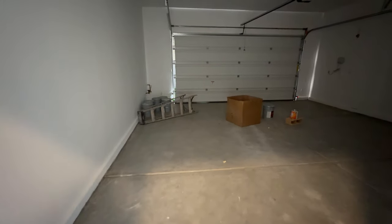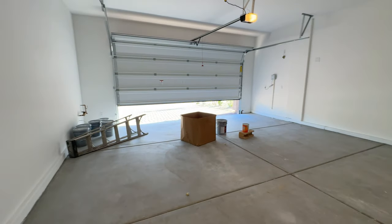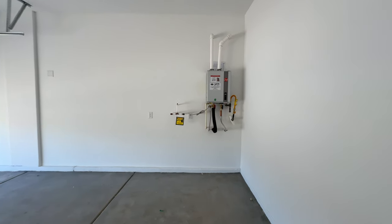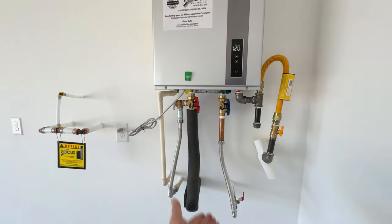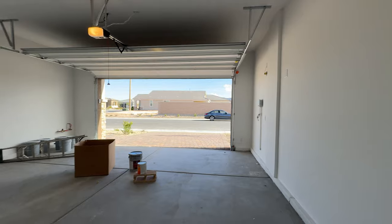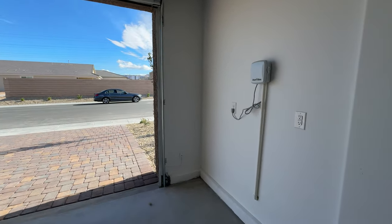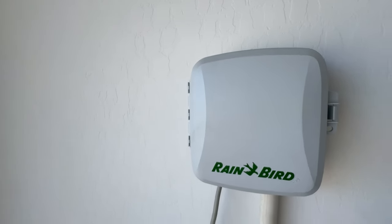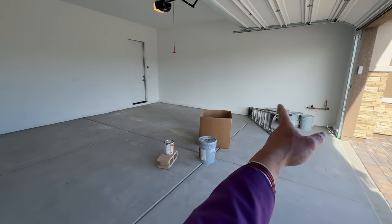I remember this is a tankless water heater. Let me turn on the lights. Okay, this is your tankless water heater. You have a soft water loop, right? Definitely gorgeous, not gorgeous but efficient, because tankless water heaters are very efficient nowadays. Okay, and then they are giving you a Rainbird for your water sprinkler to take care of the plants. That's your main valve for the water.